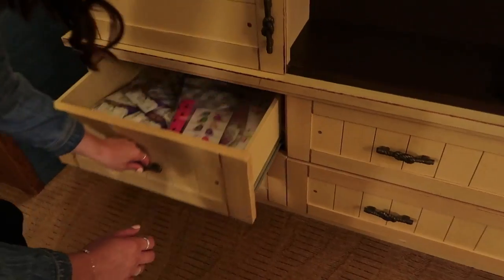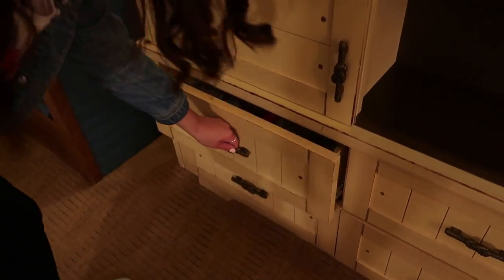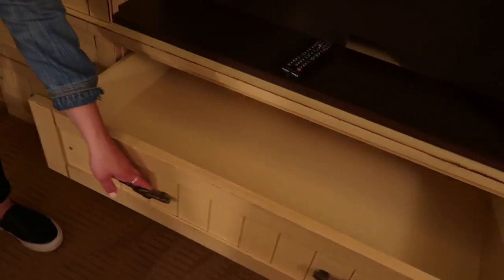And then we got the infamous drawers. I think those are Danny's or Alana's. Those are some goodies. Yeah, they got snacks and some clothes. They're actually using the drawers. So Danny and Alana are the people that use the drawers.